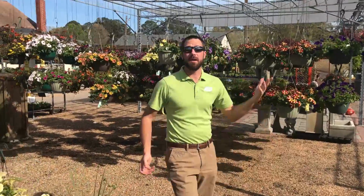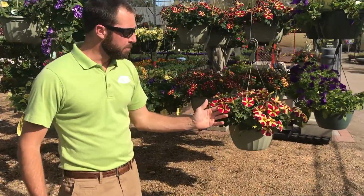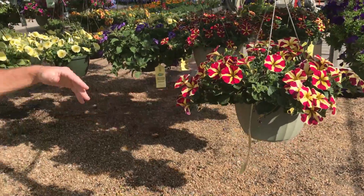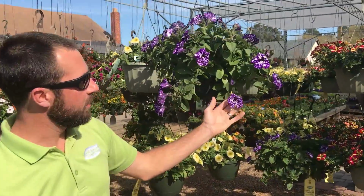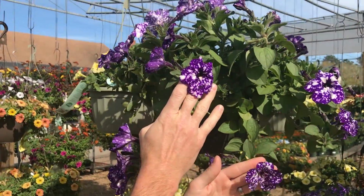So then you've also got hanging baskets. We've got a great selection of hanging baskets here. Check out this one. This one's got some burgundy and that yellow stripe. Really, really pretty combination there in the flower. And then this one's really cool. This one's called Night Sky. Look at that. Purple bloom with all these little white speckles in it. So just really, really pretty.